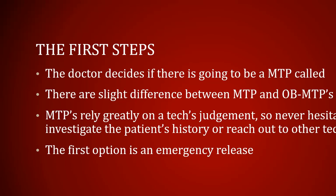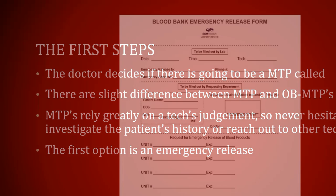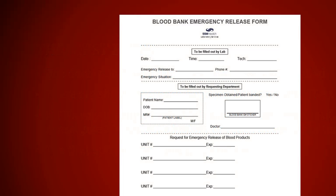The first option is an emergency release, and we're not going to cover that very much, but this is the form. This is what we would prefer. In an emergency release, we have 4 packed RBCs that are ready to go, and they are pre-labeled, and I will show you those labels in a little bit. You will see that we need a date and time and who is sending them out.